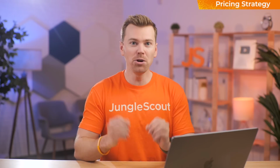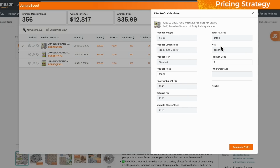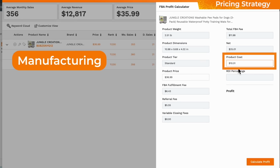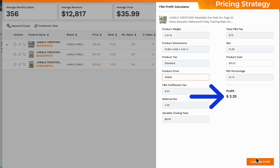To do this, go to your product's listing and open up the Jungle Scout extension. Then click on the net column. This will now bring up the FBA profit calculator. From here, enter in your total landed cost, which includes manufacturing, shipping, and anything else per unit. Then adjust the selling price until you find either your break-even number or a number that allows you to make just a very small profit.